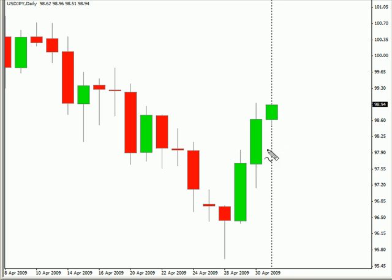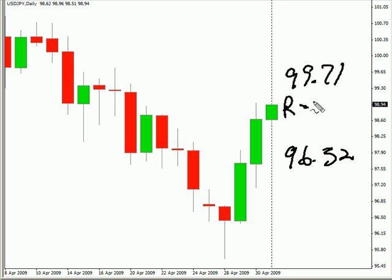The Japanese yen, the U.S. dollar pair moved much higher today. It did form a reversal. It is moving higher. We are looking for it to move potentially as high as 99.71 and possibly as low as 96.32. Look for some resistance around 99.23 and look for some support around 97.97.